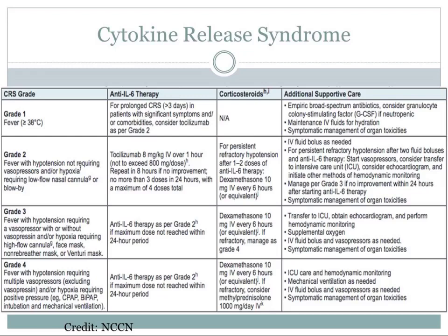Go ahead. Sorry. So only grade 1 gets empiric broad spectrum? Oh, sorry. You go broad spectrum throughout. You go broad spectrum the whole time.